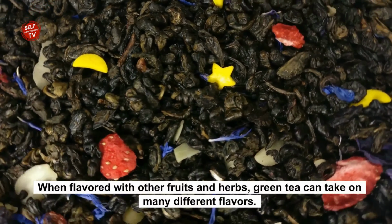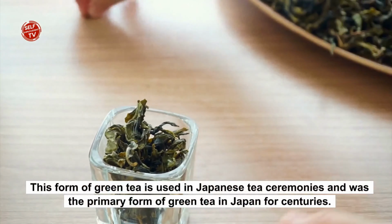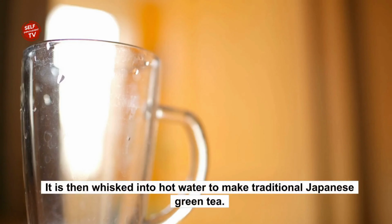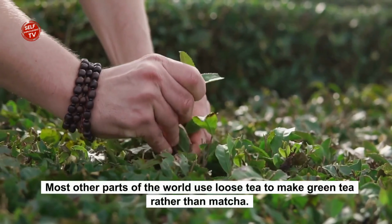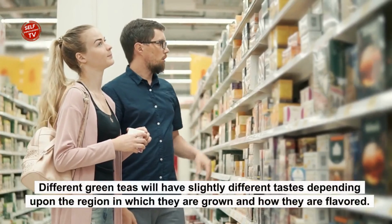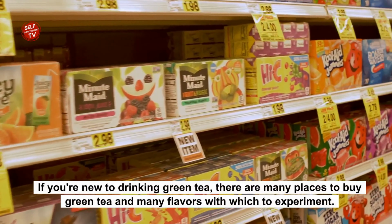One of the most traditional green tea forms is matcha. This form of green tea is used in Japanese tea ceremonies and was the primary form of green tea in Japan for centuries. Matcha is simply green tea that has been crushed into powder form. It is then whisked into hot water to make traditional Japanese green tea. Most other parts of the world use loose tea to make green tea rather than matcha. Today, there are many varieties of green tea. Different green teas will have slightly different tastes depending upon the region in which they are grown and how they are flavored. If you're new to drinking green tea, there are many places to buy green tea and many flavors with which to experiment.